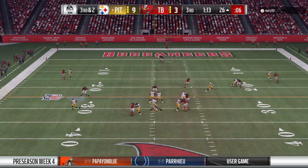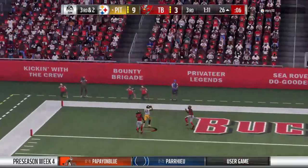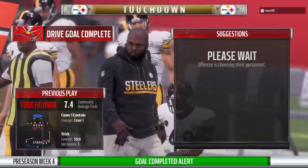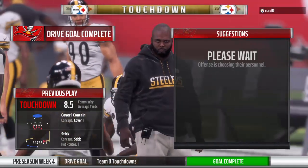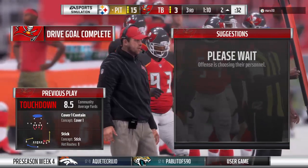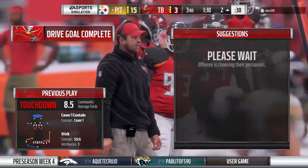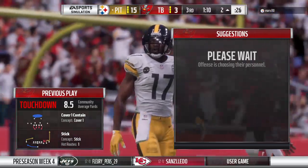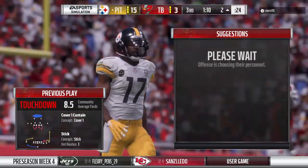To throw is Dobbs. Got his man. It's caught for a Steelers touchdown. Eli Rogers, 26 yards. And the interception by the Steeler D leads to a touchdown. Well, they had their chances in the first half, you remember, but had to settle for 2 field goals. This time they come away with 6.